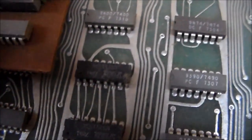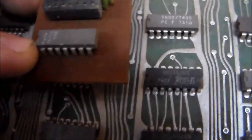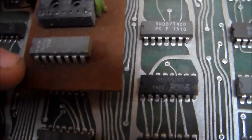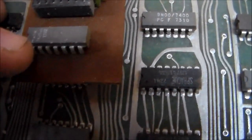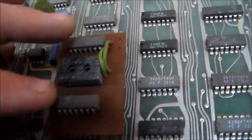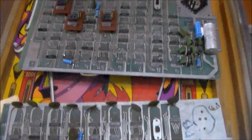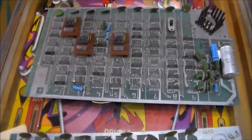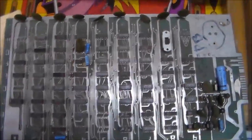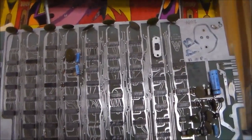So I guess I could look it up to see if these little boards are basically just doing the same thing as a 7427. Maybe they ran out of them and had to make these little boards. These are 7425s. So I could look that up, but I'm going to guess that these do the same thing as a 7427. So that one's actually complete. This one's missing a few things. Perhaps we'll try to fix both.